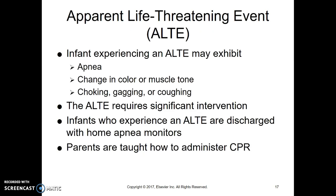Apparent life-threatening event. We used to call this a near SIDS, so this is without treatment, this child would have died. So this is life-threatening. They had apnea with color change, choking, gagging, coughing. This is not they swallowed wrong and coughed a little. This is they would have died with no intervention. So it requires significant intervention.